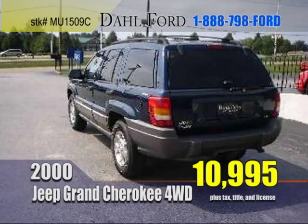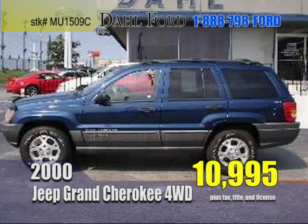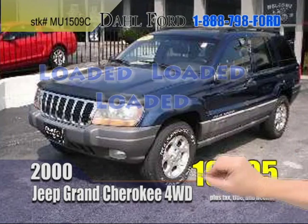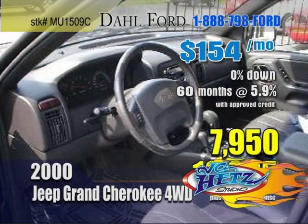Here's a 2000 Jeep Grand Cherokee Laredo four-door wagon. Now, this is a 4x4, and it's got the V8 in it. It's leathered up and ready to go. It's blue in color. It's loaded. You name it, she's got it. Had it out there at $10,995, but it's time to go. $79.50, $154 a month on the J.C. Hetz edition of the Dahl Difference.